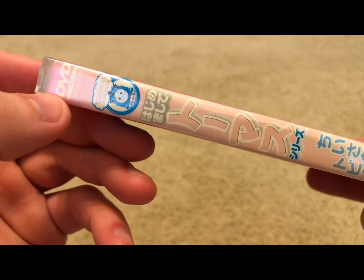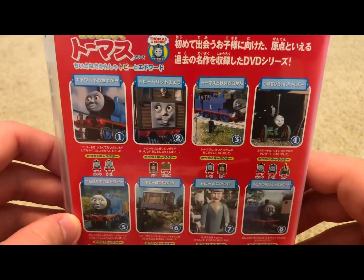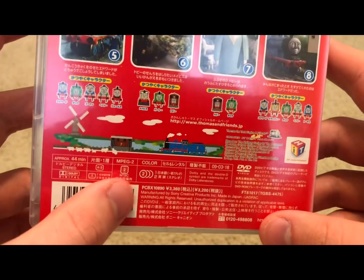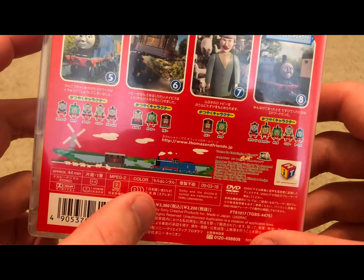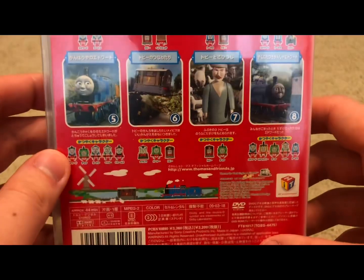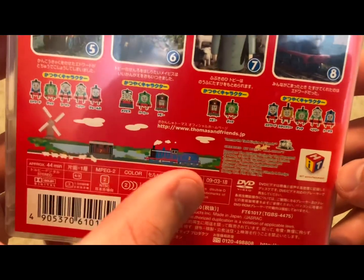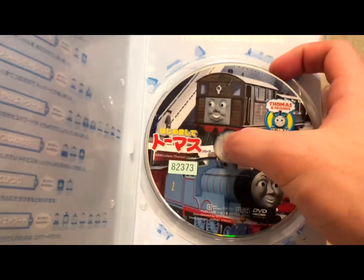Spine: Thomas Friends logo, DVD logo, the text is all in Japanese, and here we have Toby and Edward at the bottom. Then the back side, here we have the episodes listed, the New Style Hit logo, and the Japanese DVD copy is Region 2. Just like with Henry and Gordon, you can watch this in English dub or in Japanese dub. If you do the English dub, it plays the UK dub, just like with basically all of the Thomas Japanese DVDs, where you can choose between English or Japanese. Over here we have Toby, Edward, and then some sheep and a windmill. Pretty nice. And here's the disc, a squished version of the front post art.